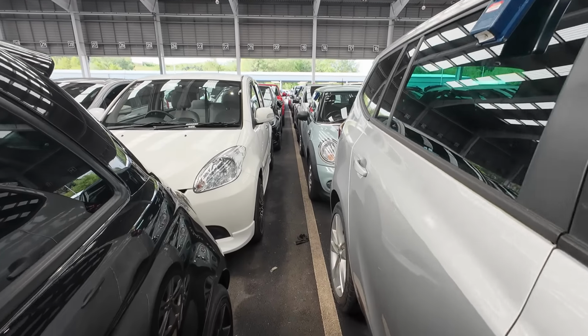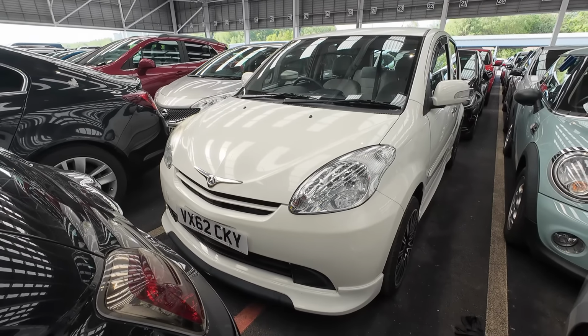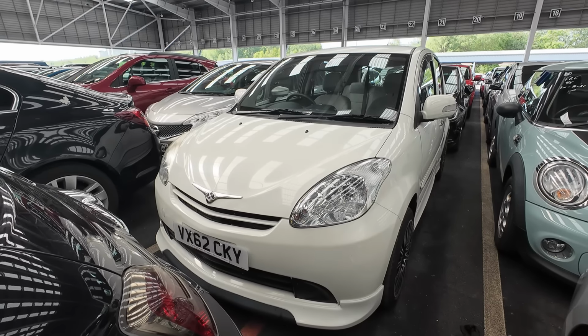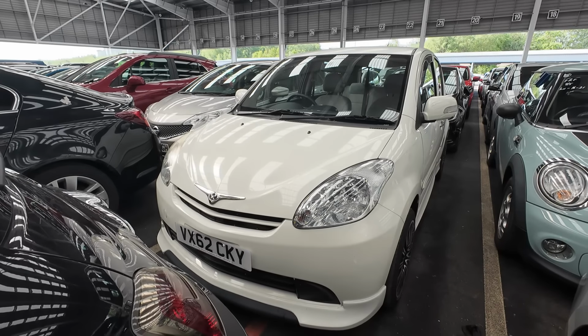Right, I've just noticed this. Do you know what it is? Let me have a guess. Nope, you give up. I think it's called Perodua Myvi, or Myvi. Did see this online on the catalogue last night. I have seen one or two of these before. Peroduas weren't very successful in the UK.